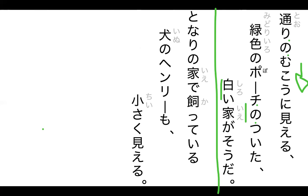Orange. Oh no, that's gas. The color of the house is shiroi. White. Yes. However, something is tsuita to the house. Do you know what tsuita means? It's from tsuku. That is the verb. This is the kanji. Tsuku. Tsuita.